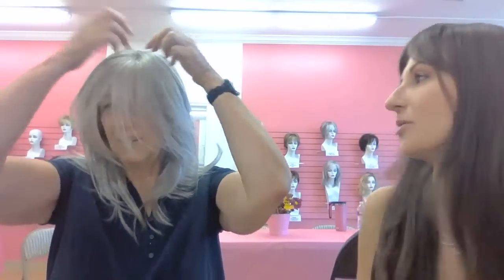It has a very, very wispy little bang, which you can easily trim or brush to the side. Yeah, this is nice. Oh yeah, it's pretty. Can I have my Jenna back? Yeah, she's right here. There you go.